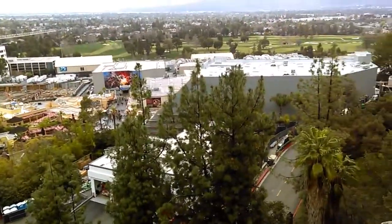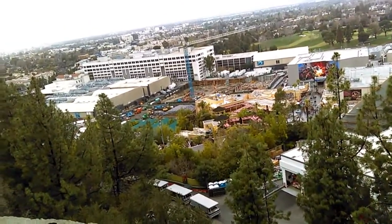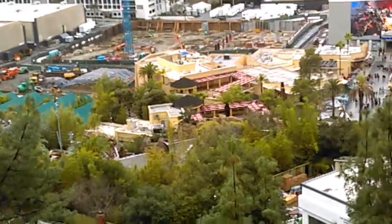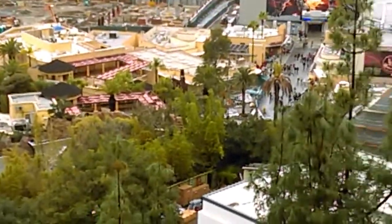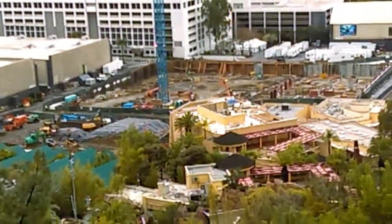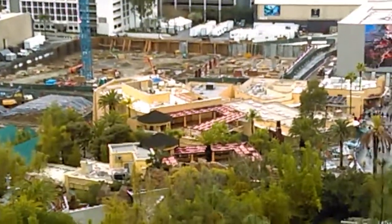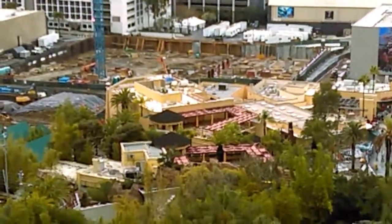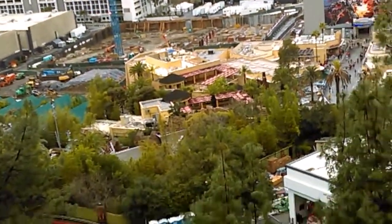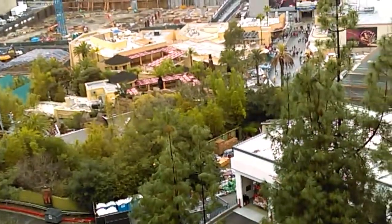Hey guys, this is what I've been wanting to show you for quite some time, and you could definitely see a better perspective from up here, especially by the garage area, which is awesome. There's Nintendo Land right there. Pretty small to be a Nintendo Land section, but you could definitely see a lot of interesting rock work going on down there.